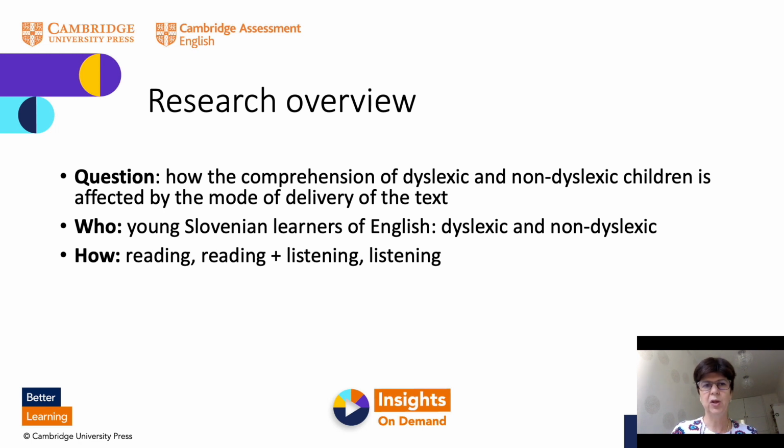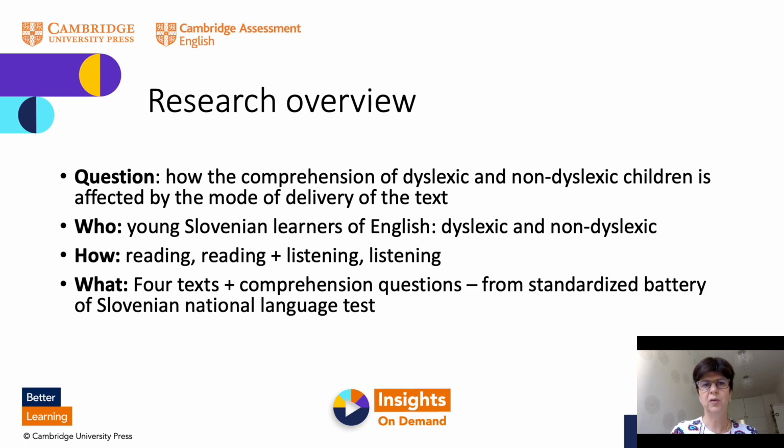How did we research this question? As I have mentioned, we asked students to read a text, read and listen to a text at the same time, or just listen to the text. And we measured their comprehension on 4 texts, and the students had to answer short questions about specific information in the text. And we were again very fortunate to have access to a standardized battery or a set of the Slovenian National English Language Test, which is administered annually to students to have diagnostic information about the English language knowledge of the Slovenian language learner population.